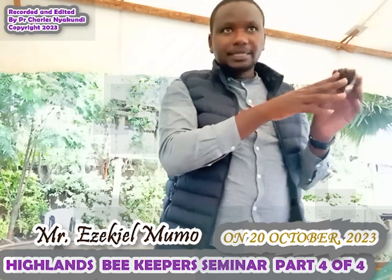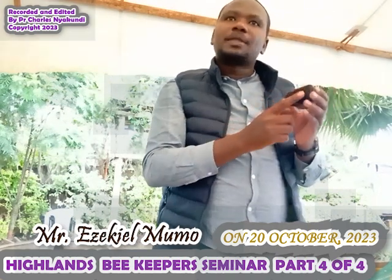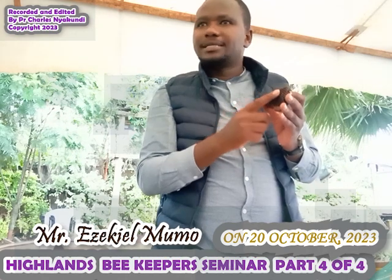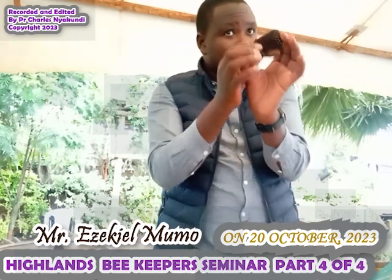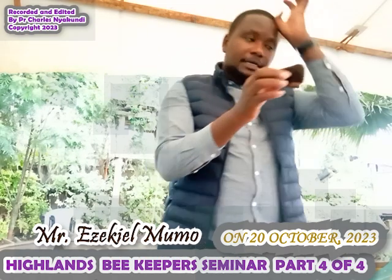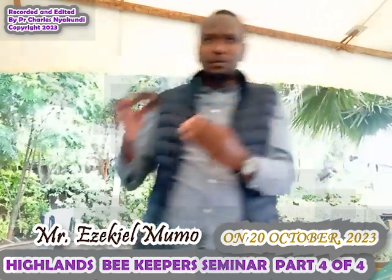If the comb is damaged a little, what do bees do? Bees usually repair it using propolis. And that's why it usually looks black. Propolis is dark in color. So if I had the same amount of wax, this size, of white comb and I went to make a wax block, I would get more wax block from the white one than this.